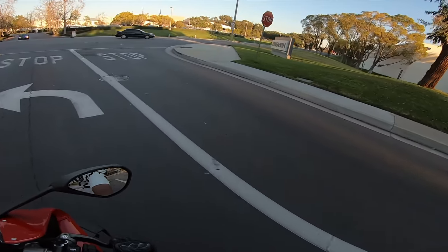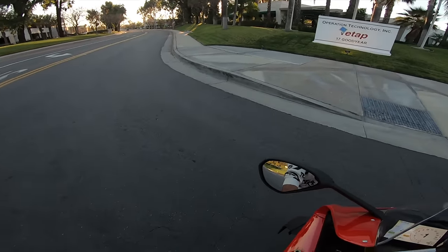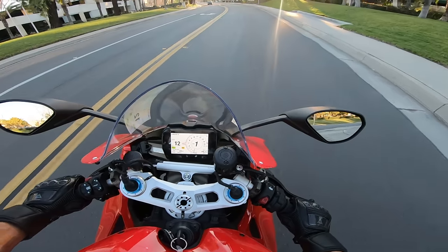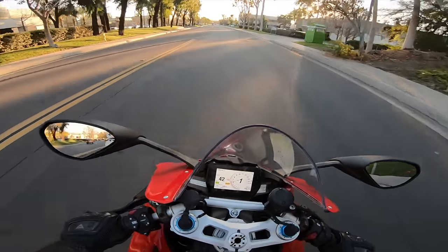I was trying to upshift while slowing down. Yeah, the clutch feels very different too. This bike feels actually really good.